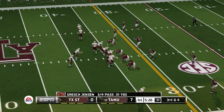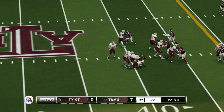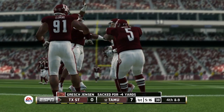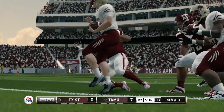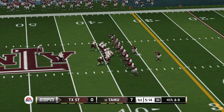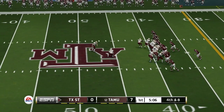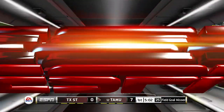They'll line up with five wide receivers. He's scrambling. And he's sacked. Absolutely perfect call by the defensive coordinator. He brought just the right amount of pressure from the right direction, and it seemed to confuse the offense. They'll call on the field goal unit. Kicks away. No good. He missed it to the left.